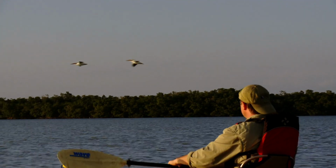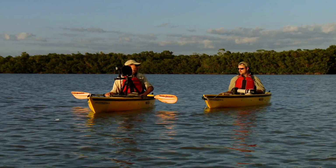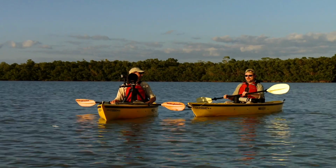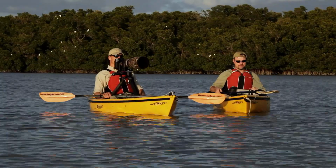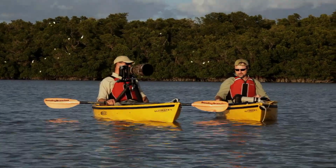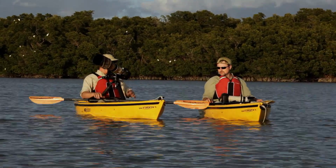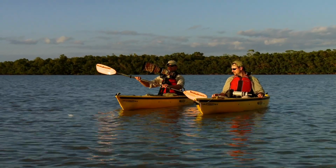Well, that wasn't exactly what I was hoping for, but we did manage to squeeze off a couple shots. That's wildlife photography. It's kind of like being a bit of a gambler. You never quite know what you're going to get. It was still pretty cool, and having sharks in the boat's always kind of an interesting afternoon.